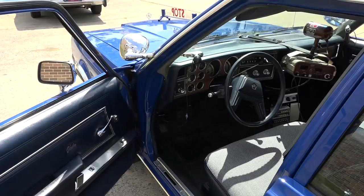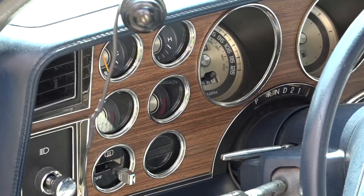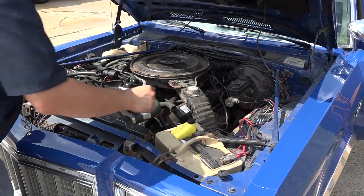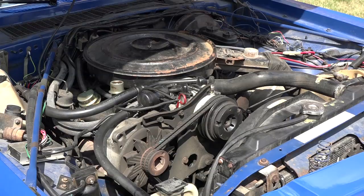Yeah, nice little dash layout too. I don't mind the cluster arrangements with the chrome bezels around the gauges of these cars too. I think that's a nice touch. Yeah, it does look cool, doesn't it? Now, engine up front, what powers this 1984 car? Well, this car is only powered by a 318 cubic inch V8. It does have a 4-barrel carburetor on it, which the civilians couldn't get. We had to have the 2-barrel. At the end of the day, there's nothing wrong with a 318 4-barrel.